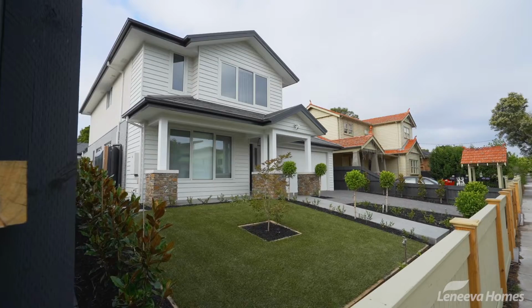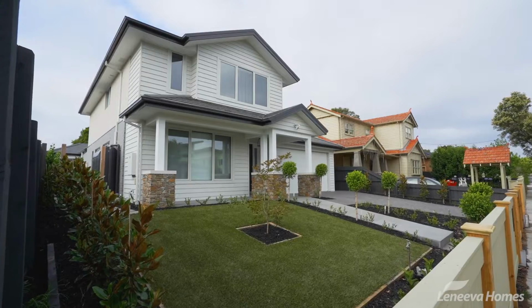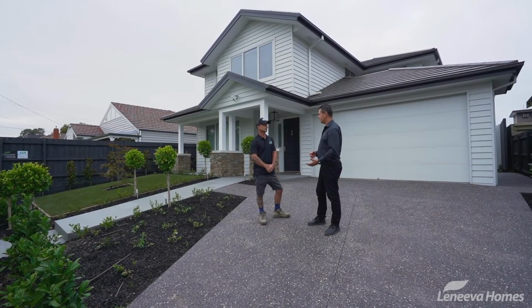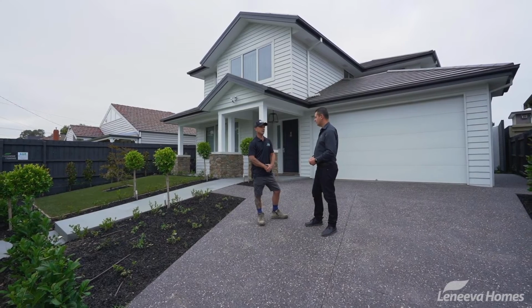So tell me about the actual design of the garden. Did the clients have their own ideas? Did you design it? Was it designed by somebody else? Yeah, so the client came to us with their own ideas.